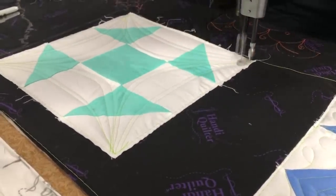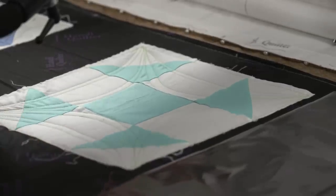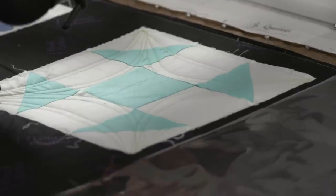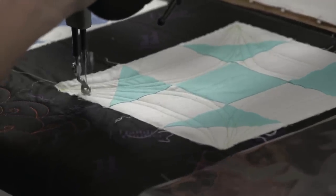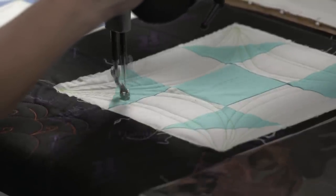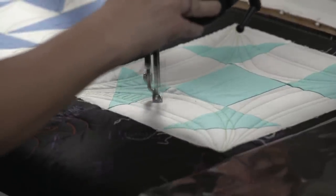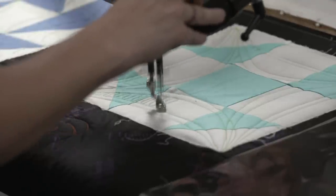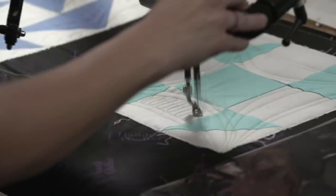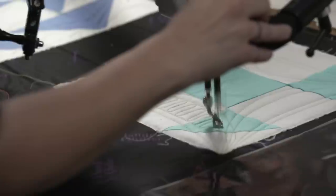There we go. Okay, so now I've got my framework in place. I can go ahead and start filling in. So I'm going to do this one across the bottom here first. And I'm just going to do the up and down wiggles. I'm going to adjust my stitch length so it's just a little bit smaller. Do the up and down squiggles. So unlike Denise, I'm just trying to keep these lines kind of straight rather than doing the good old ribbon candy.